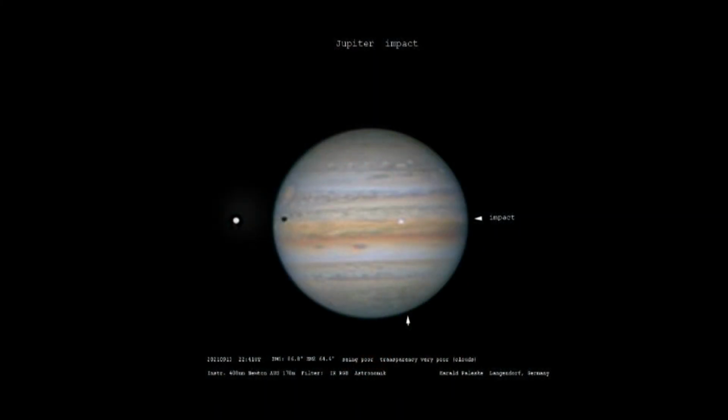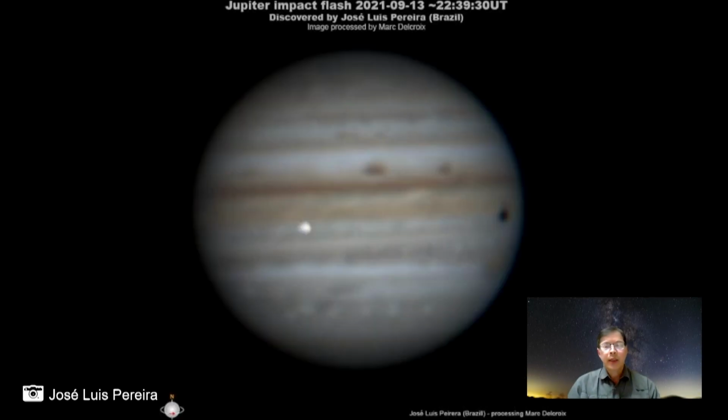Juno's been observing Jupiter up close, but here on Earth, many amateur astronomers have been taking in the view of Jupiter. And in fact, on September 13th, a flash on Jupiter was recorded by seven amateur astronomers around the world at a specific time. This flash is within this red circle, and you can see it there. Also, the same flash was recorded in Brazil, and you can see it right there. It lasted about 2 seconds, and it's thought to be an impact of an asteroid or a small comet hitting Jupiter. So that's an incredible recording and very rare to see an impact happening on Jupiter.